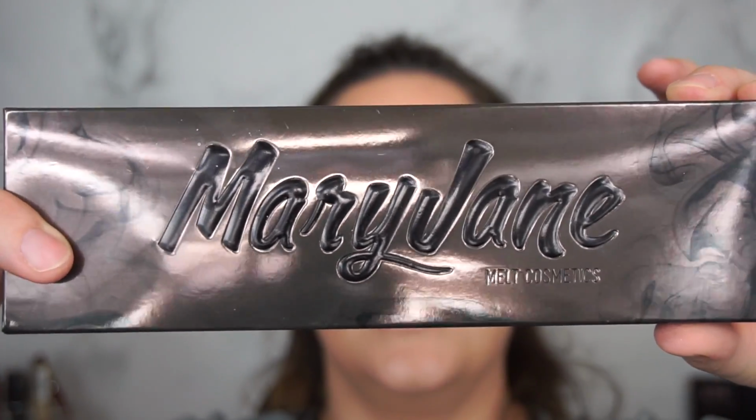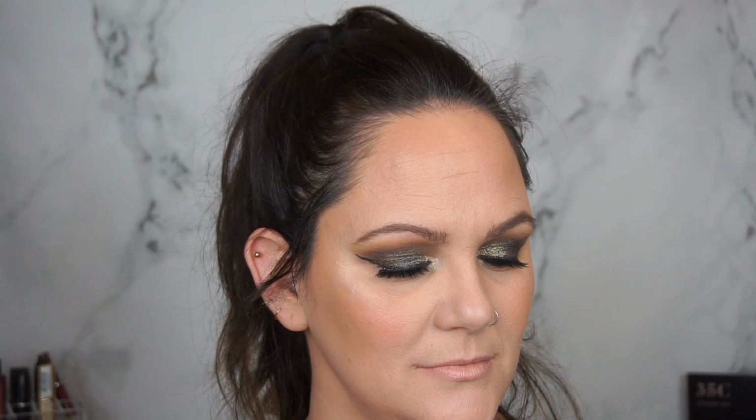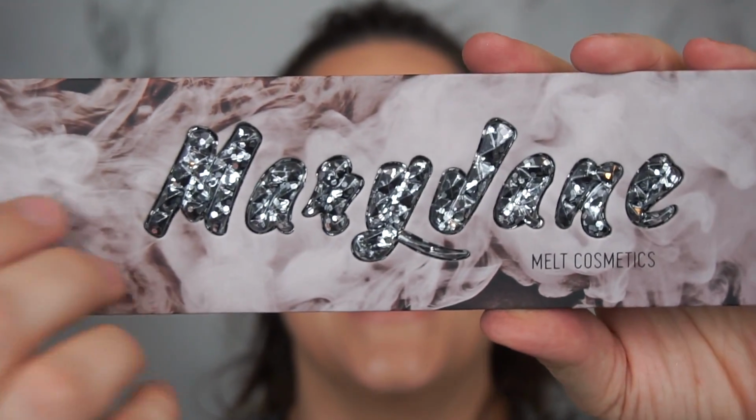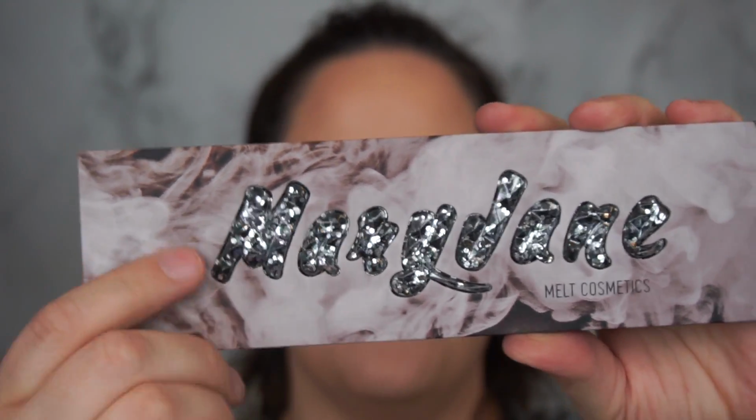Today I am featuring the new Melt Cosmetics MaryJane palette. Yes. Not gonna lie, I think the idea of what it could have been is there, but I'm just not feeling it. I think it's ugly. It's big and chunky, and you can't even really make out the letters.